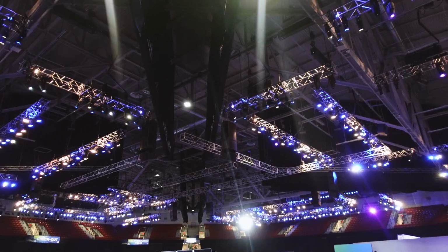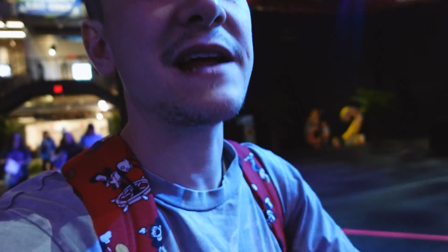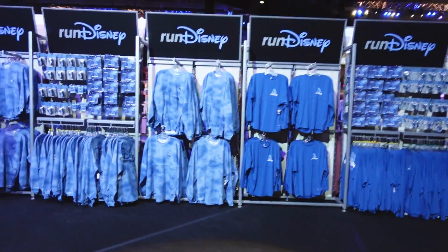This is ace. This is so cool, there's so much merch in here. It's quite well spaced out, so it's not cramped. It's just like browsing a massive shop. I get loads of shots of the different merch, but there is so much here. It's really cool.